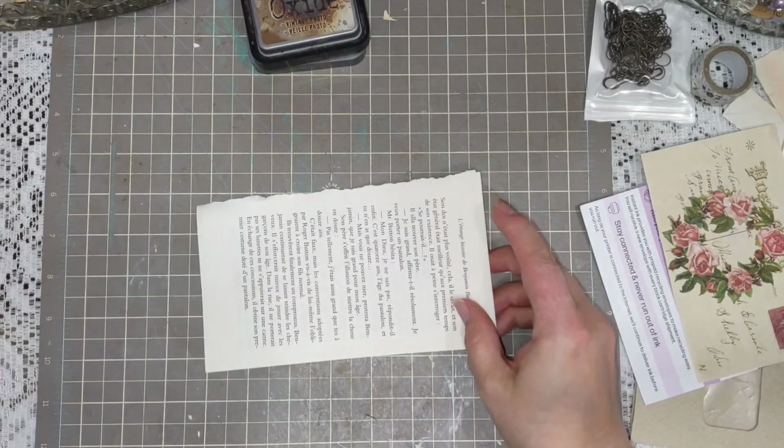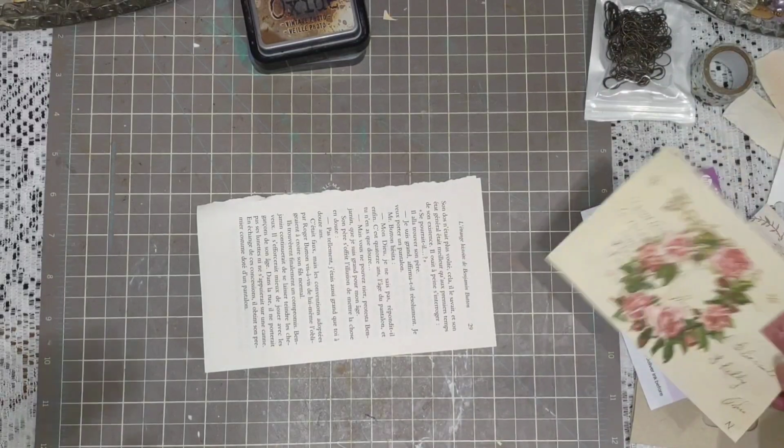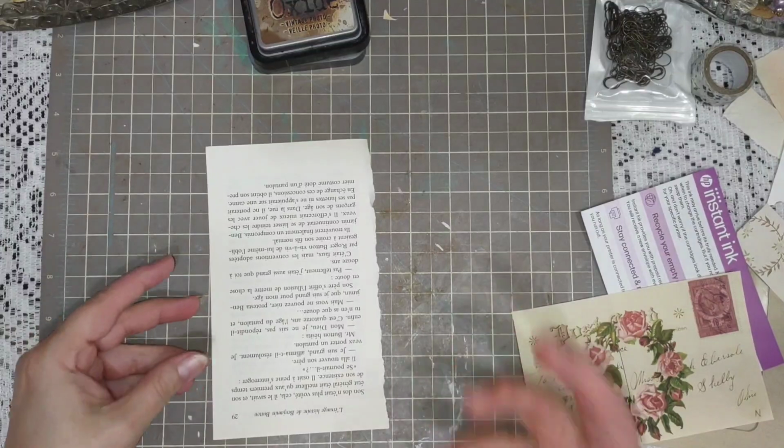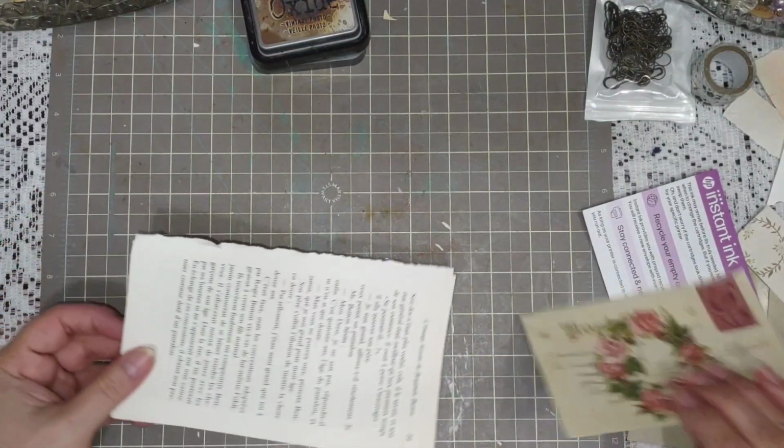I've been junk journaling for a while now. And before that, I was a planner. And before that, I was doing loaded pockets. And I've collected a lot of stuff.